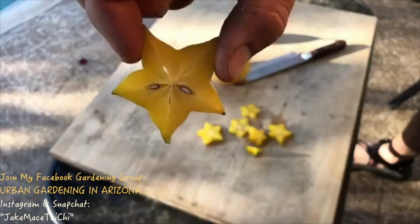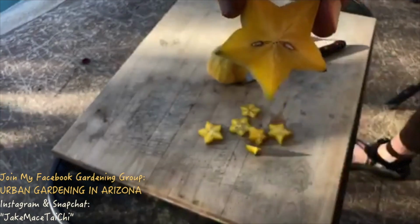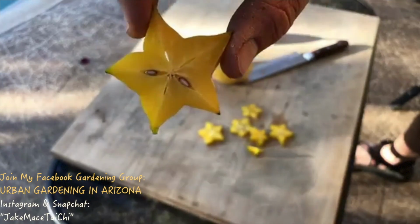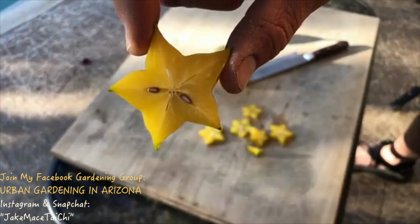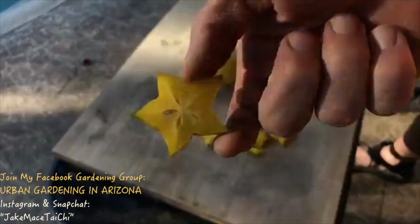Thank you, Seamus O'Leary, for bringing me star fruit. Seamus came by last night, and Seamus is like an old, respectful soul. He always brings a gift. He knows that I love fruit, so there we go.